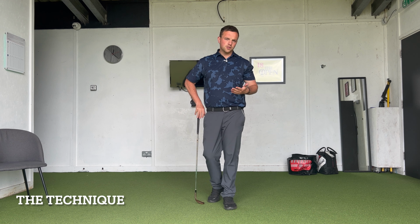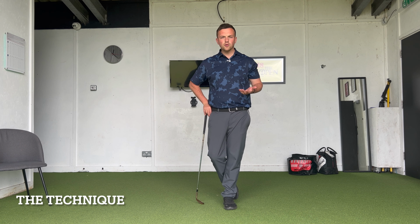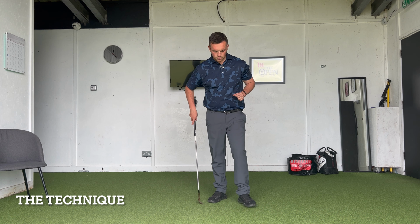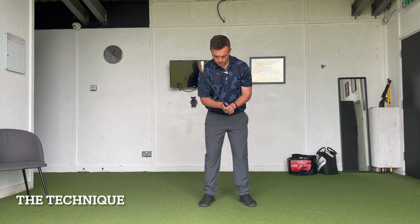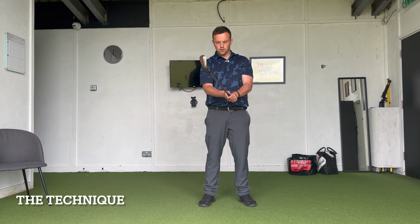But when it comes to the half shots and the 3/4 shots, because we are looking to reduce yardage in a controlled way, no different to our chips and pitches, we just need to adjust our setup ever so slightly. So when we're getting set up, if this was me set up to a full swing, 2 simple things I want to do. I want to reduce my width of stance slightly. I want to go down the grip just a smidge, so gripping it in the middle, nothing too drastic.